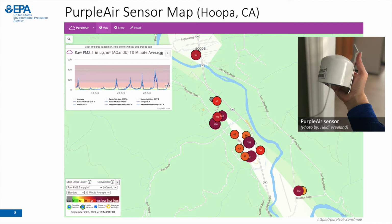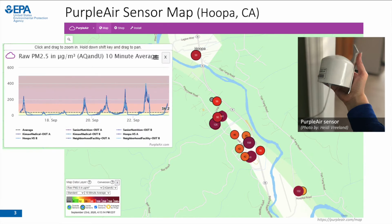In this screenshot, which was taken about a month ago on September 23rd during the Red Salmon Complex fire, I only clicked on outdoor sensors in Hoopa, so this plot shows outdoor PM concentrations from different sites across the valley, and all outdoor sensors show extremely similar trends.